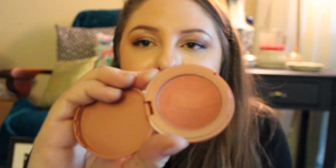Again, you can't even tell. You can barely even tell that I have made a dent into this bad boy. But I love it. Use it every day. It's a great staple and neutral shade.